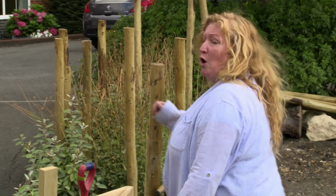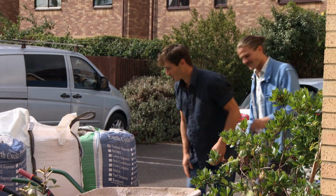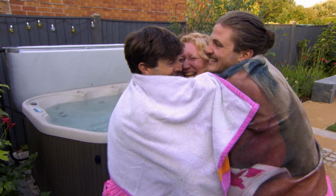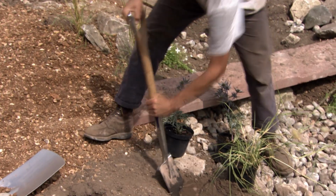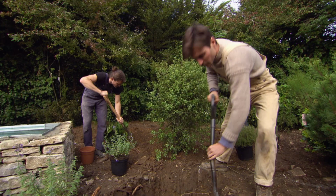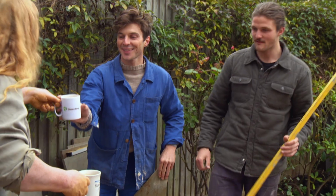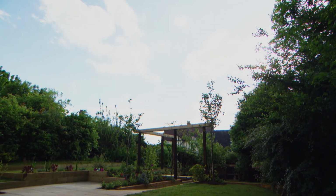Charlie Dimmock, the Rich Brothers, and the Garden Rescue team have a treat in store. They have come to the rescue of hundreds of British gardens.